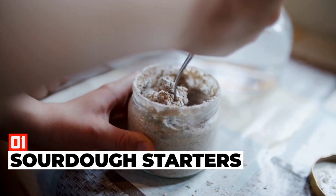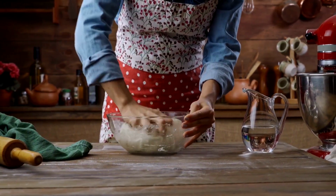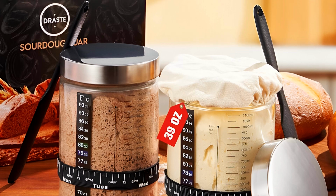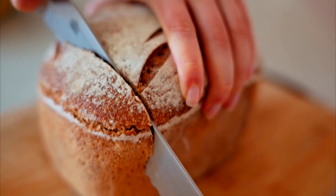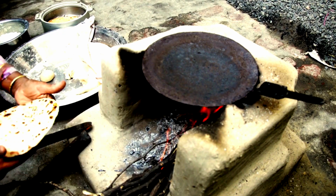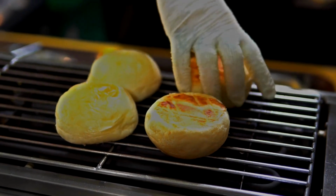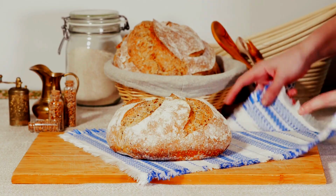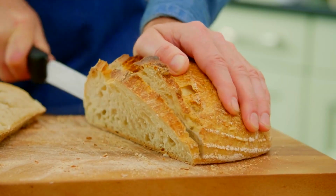1. Sourdough starters. Many Amish families keep sourdough starters alive for years using wild yeast instead of store-bought varieties. This method saves money, enhances flavor, and gives the bread a distinct tang. Starters sit near wood-burning stoves, creating the perfect environment for microbial growth. For off-grid living, sourdough removes yeast dependency, ensuring a steady dough supply.